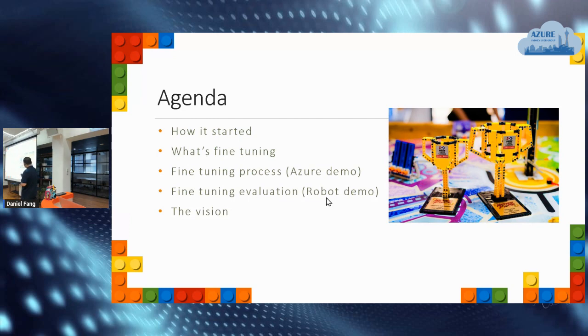In the last, I will talk about the vision. So our vision is we're trying to win the Lego champion cup. The small one is for the regional, the large one is for the national, and then the international is even bigger. Yeah, it's really fun when you work with little kids.